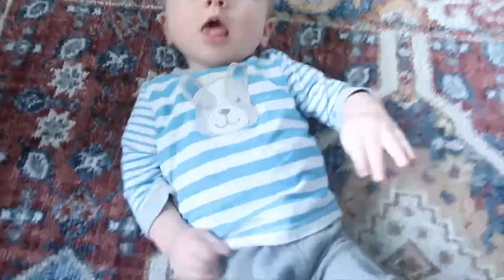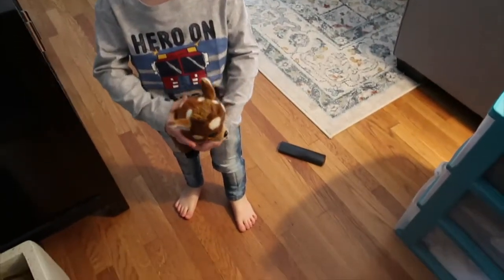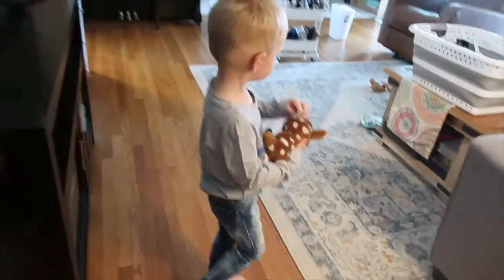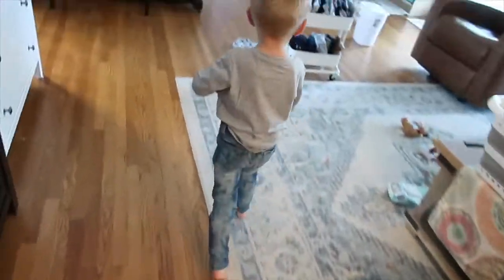So then I got Elliot dressed. He's just wearing this shirt and a little onesie underneath. And I got Joseph dressed in this new fire truck shirt, which is his favorite shirt. From his tutu. Thank you, tutu. He loves it. And some jeans.